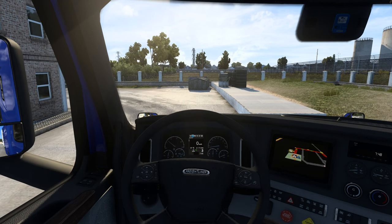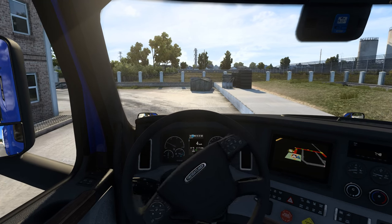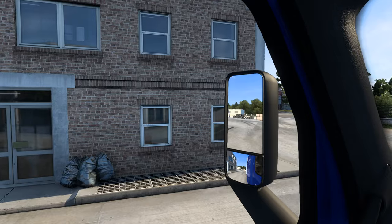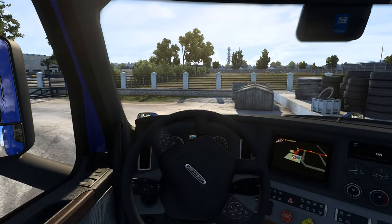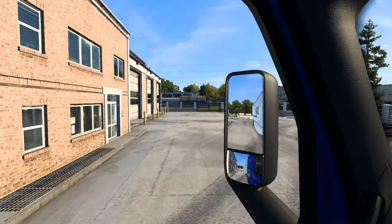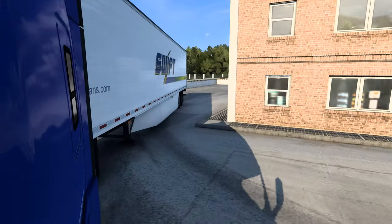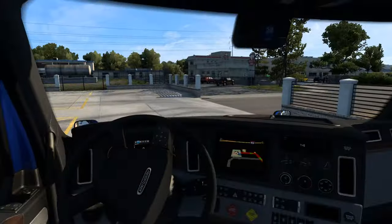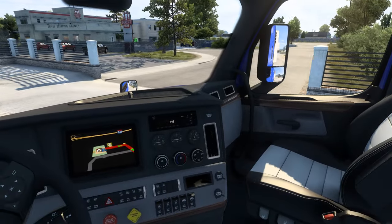Anyway, so we're picking up here in Cheyenne, Wyoming. And we're gonna take this down to, where are we going? We're going to Nebraska. Yeah, we're going to Nebraska. So, that's gonna be fun. That corner. Alright, here we go. Let's get out on the road.